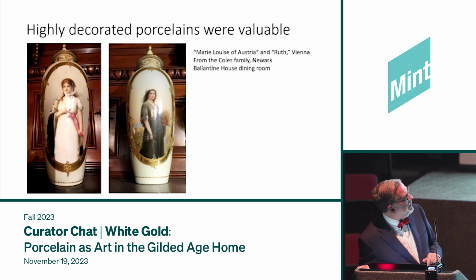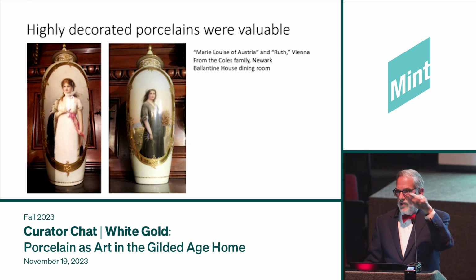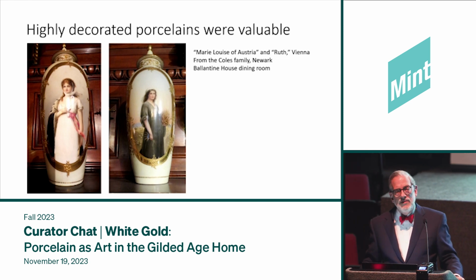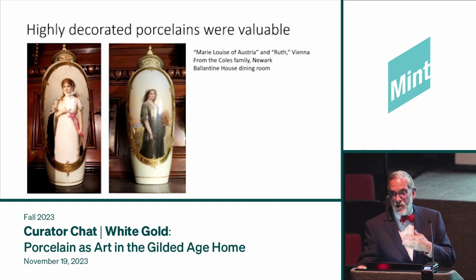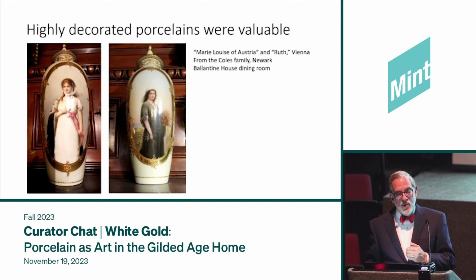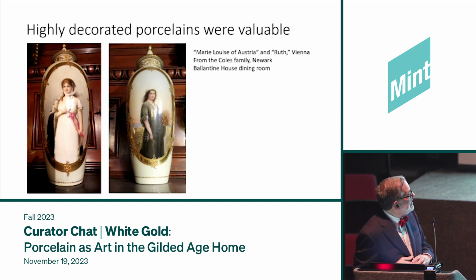But these are the two pieces on the mantelpiece. They're Viennese. They have the mark of Royal Vienna or whatever that mark is on the back of them, from the 1880s or 90s, I'd say 90s. And they came from the Coles family, a prominent family in Newark who were among the early patrons and supporters of the museum in the early 20th century.